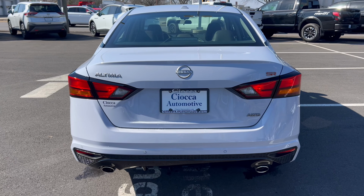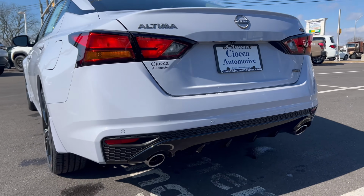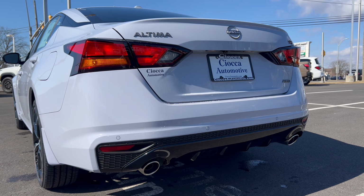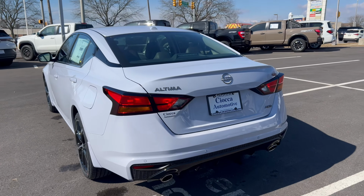Altima on the left, SR on the right. We do have standard lighting in the back of the SR Altima. And we do have a gloss black around the rear diffuser area with chrome tip functional dual exhaust.